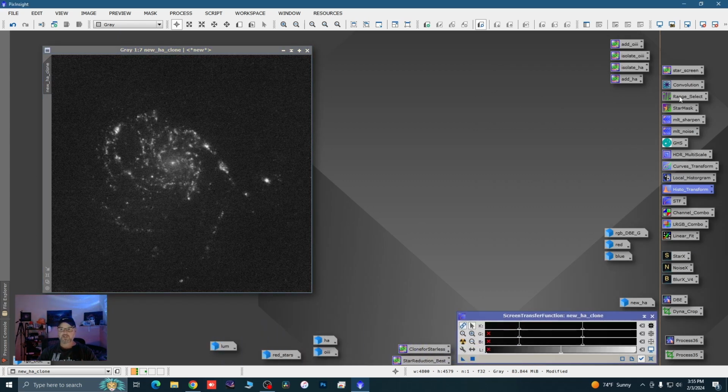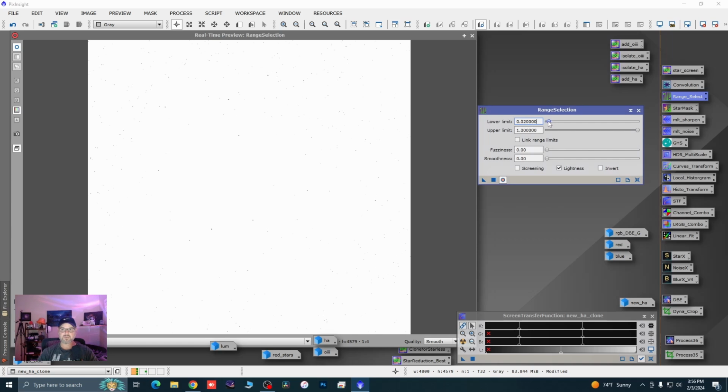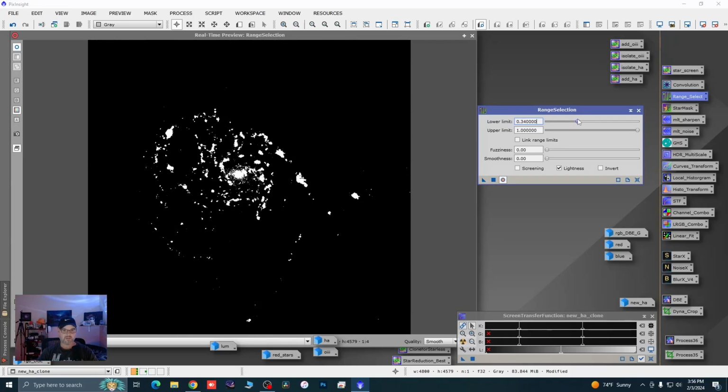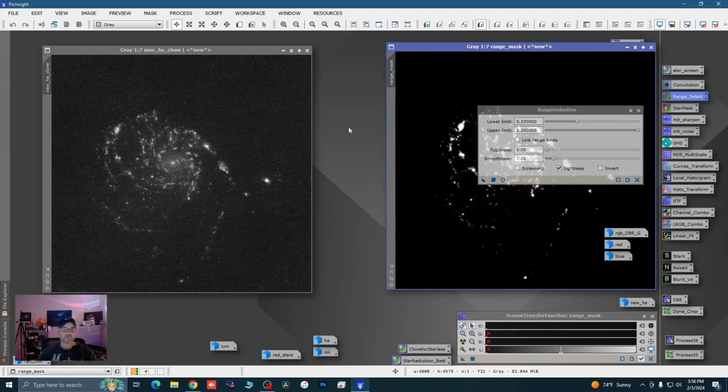Now we're going to open up range selection. Do real-time preview. Push this lower limit slider over until we like our structure. We're going to smooth it just a little bit. Back off. So think of this as like a sheet of plywood, and we've just punched holes in the plywood or tape. We've taped all this off, and this is just where we're going to paint. That makes sense? Makes sense, yes? Let's apply that. Cool. Let's close that down.